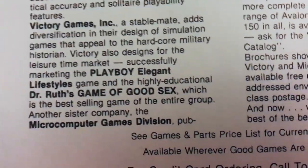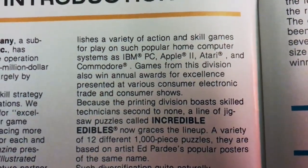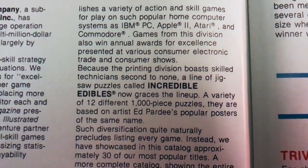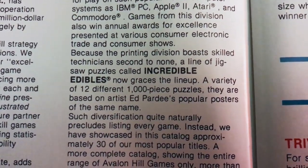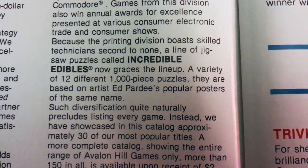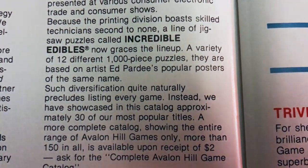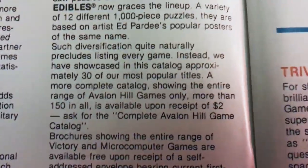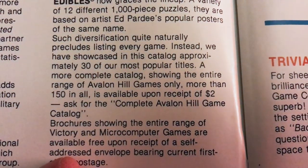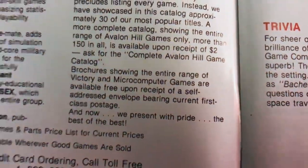Another sister company, the Microcomputer Games Division, publishes a variety of action and skill games for play on such popular home computer systems as etc. And then it says, because the printing division boasts skilled technicians second to none, a line of jigsaw puzzles called Incredible Edibles now graces the lineup. A variety of 12 different 1,000-piece puzzles, they are based on artist Ed Pardee's popular posters of the same name. Such diversification quite naturally precludes listing every game. Instead, we have showcased in this catalog approximately 30 of our most popular titles. And then it says that they have a complete catalog.